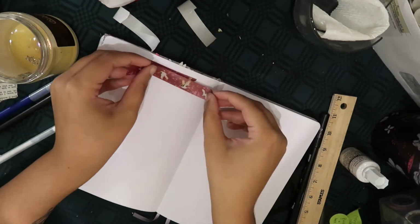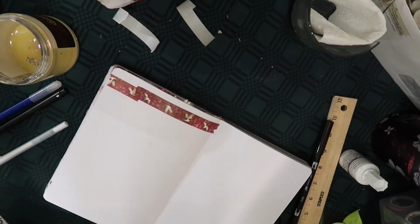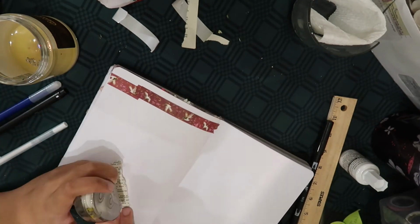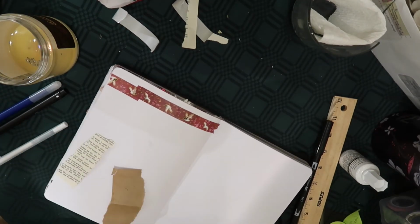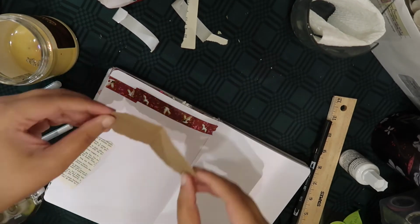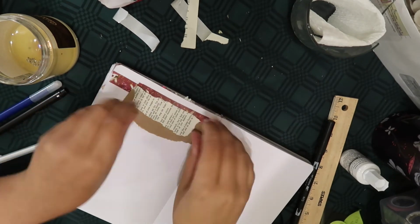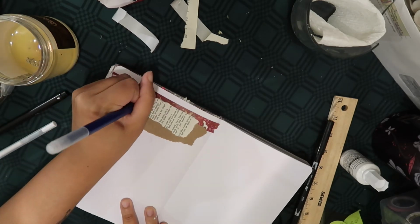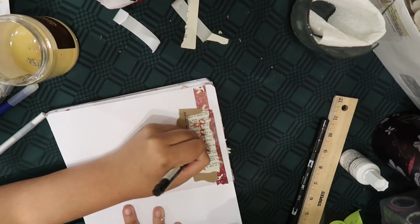So last but not least, we have my quotes and favorite book of March spreads. As always with the quotes page, I kind of keep it relatively simple so I have space to actually write the quotes down. So it's just a bit of washi, some ripped up brown paper, and another little blob from a work of Mr. William Shakespeare. And then on that little bit of brown paper that's showing, I'm going to add another quote. It's "The stars incline us, they do not define us." Another quality quote from this book.